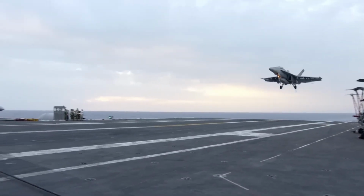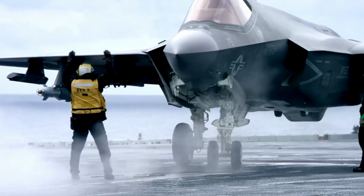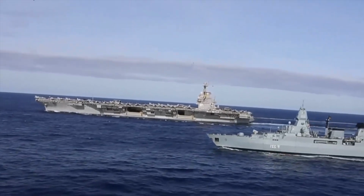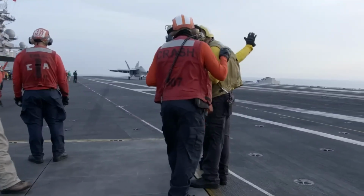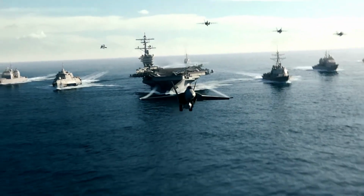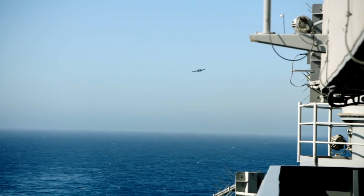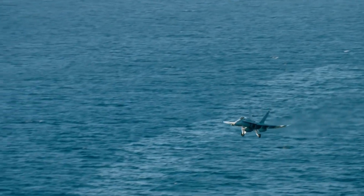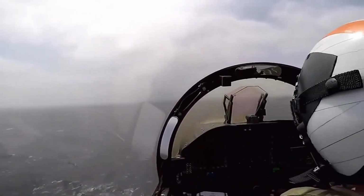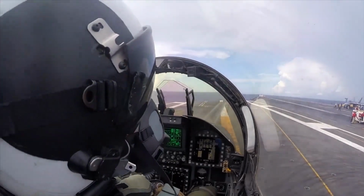When landing on a carrier, the pilot relies on the landing signal officer, LSO, to provide crucial details about wind conditions, the carrier's exact position, and visual indicators to assist in the landing. The pilot must skillfully control their speed and altitude, making precise modifications to stay on track as they approach the carrier's deck. Flying a plane is an exciting and amazing thing to do, but landing on the deck of an aircraft carrier raises the stakes even more.